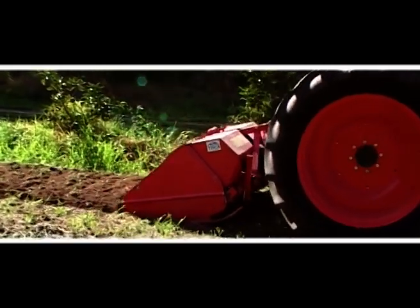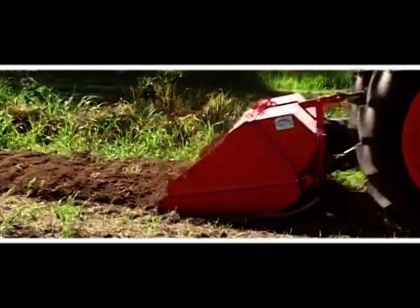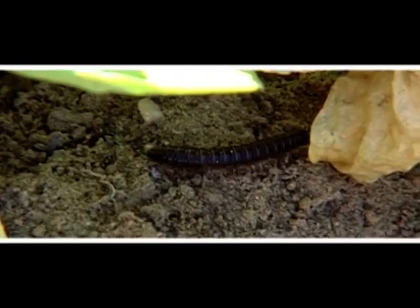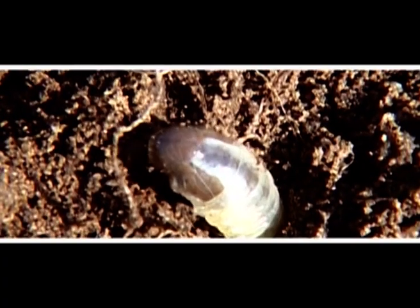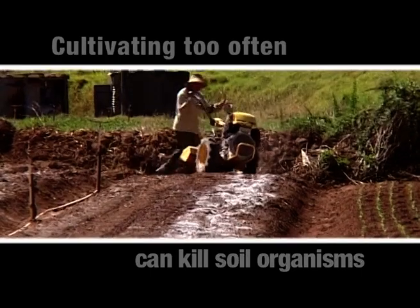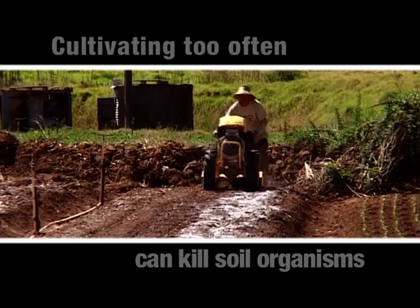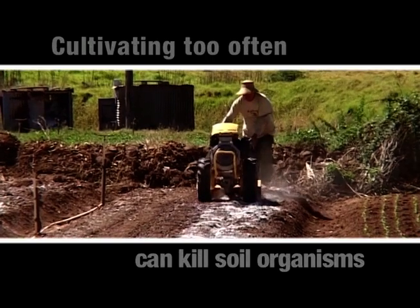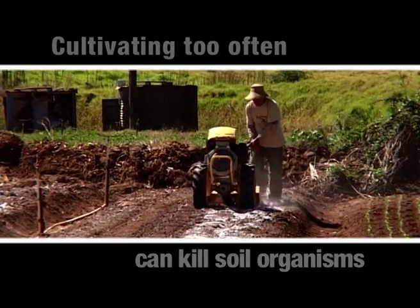It is also possible to cultivate too often. The soil organisms need time to do their work undisturbed. Cultivating too often breaks up the cycles of decomposition and makes the process take longer. Cultivating can open up the soil too much, leaving it prone to drying out and killing the soil organisms that we rely on for good structure.